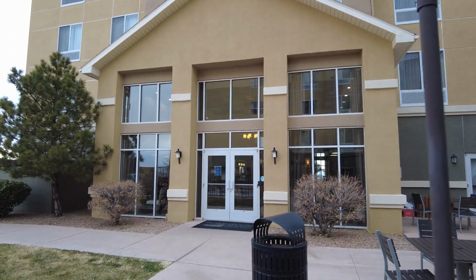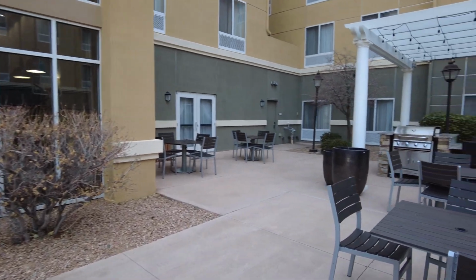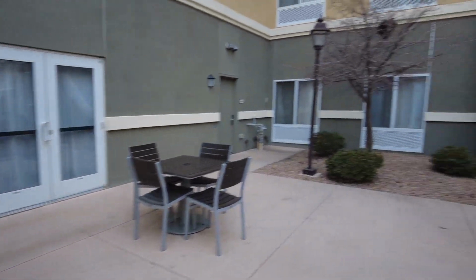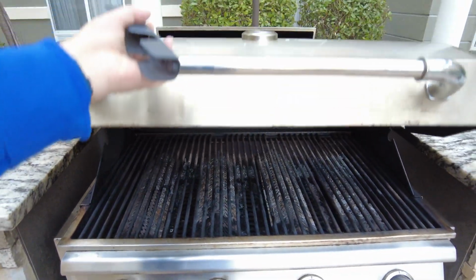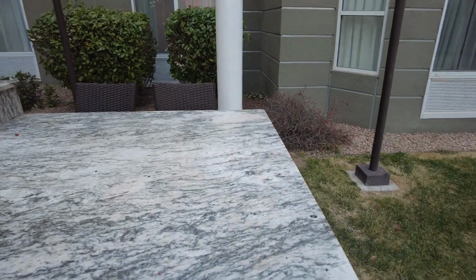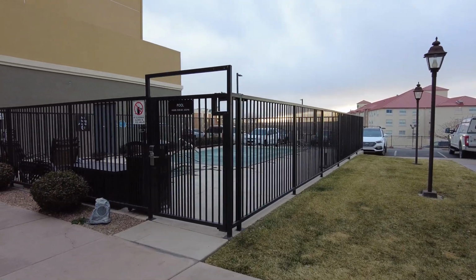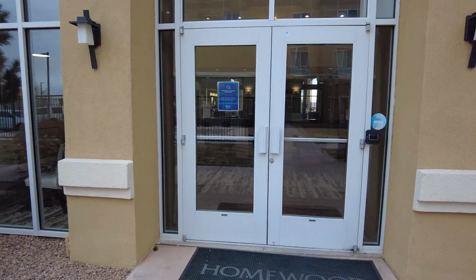And over there is the front desk lobby area. But before we go in there, let's look at the seating area outdoors. I guess they still have this open, but we have outdoor seating and 2 barbecue grills. They look pretty worn out, pretty used. Large table here. The pool and the court are open from, I guess, 10 a.m. to 8 p.m. But let's go ahead and go into the lobby.